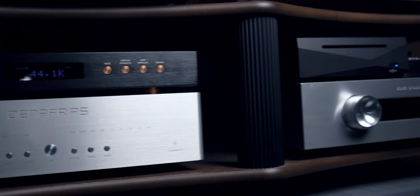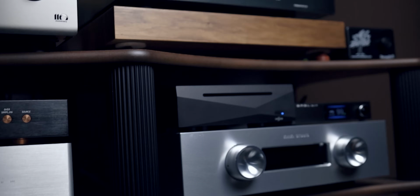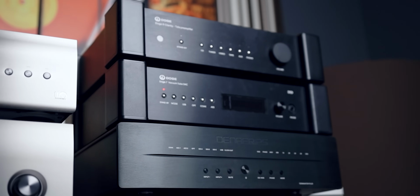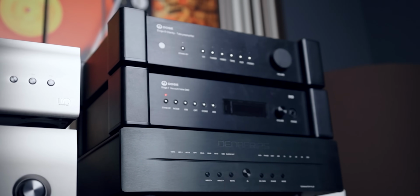Now, comparing it to something like the Holo Spring 2 or the Denafrips Pontis, for example, those DACs are a little bit more laid back. They're a bit more warmer sounding. And so that may be more to your taste. This DAC has air, it has excitement on the top end, and it has a lot of detail that is just portrayed in a way that is smooth, liquid, well balanced from top to bottom. So it's just different in taste.